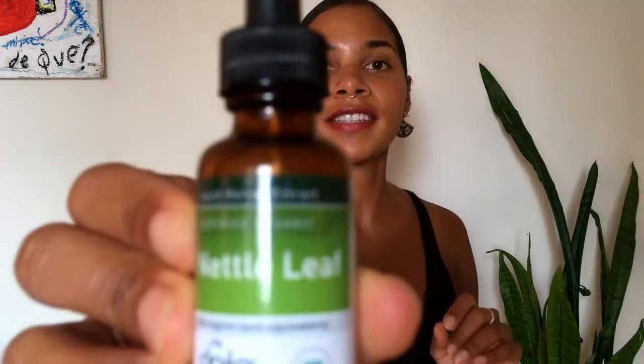So I just want to share 4 natural remedies with you guys, and the first one is one of my favorites. It's nettle leaf, and I have a liquid herbal extract for nettle leaf, and I just add it into my water. I'll show you the bottle. Hopefully you can see it there.